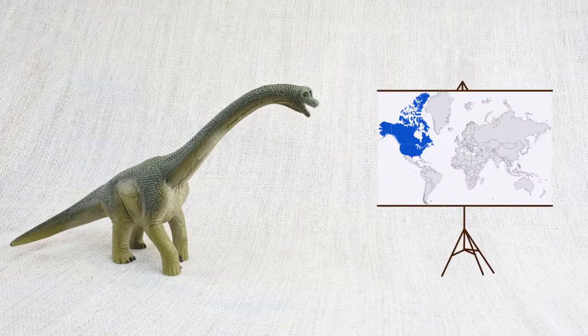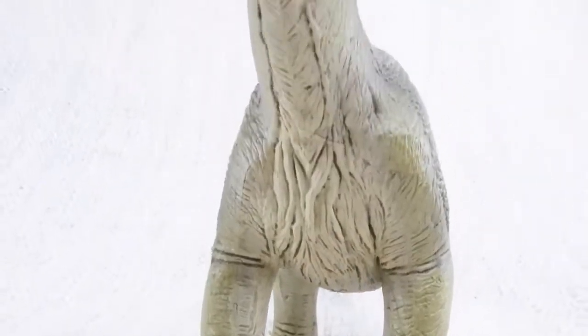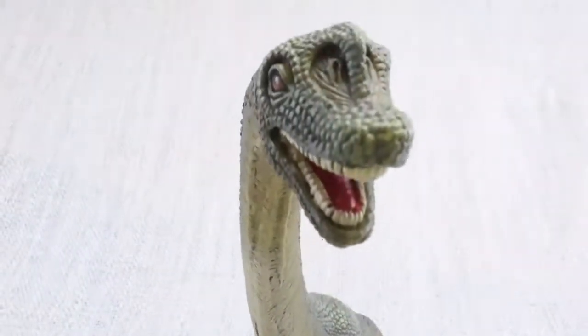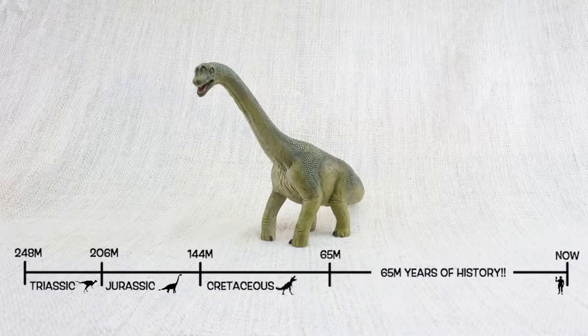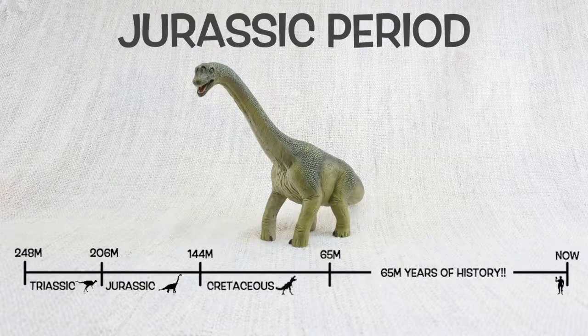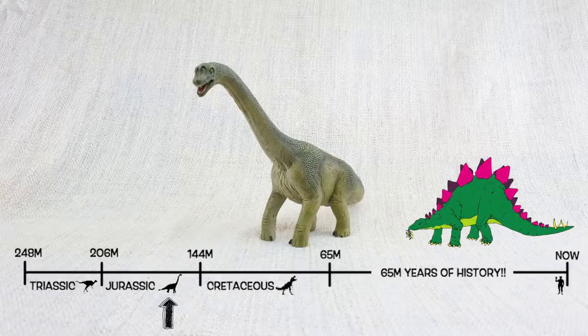Brachiosaurus was found in North America, the same place as T-Rex, but not at the same time. It lived about 150 million years ago, in the mid to late Jurassic period. Jurassic. So Brachiosaurus would have been neighbours with Stegosaurus.